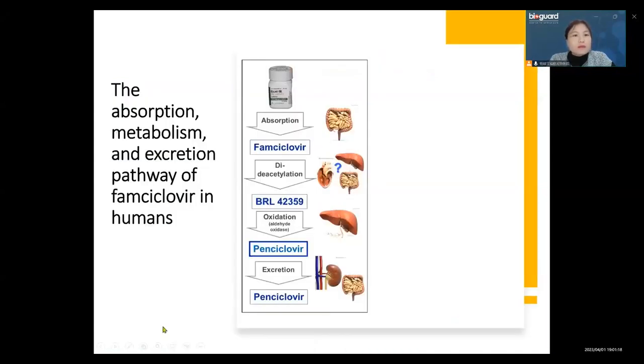Okay. The metabolism is very complex in humans and more complex in cats. Firstly, famciclovir was converted into intermediate metabolites in the blood, liver, and the small intestine, with subsequent oxidation to penciclovir by aldehyde oxidase in the liver.